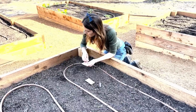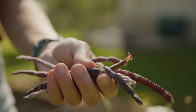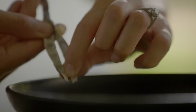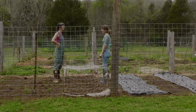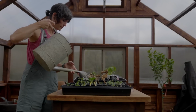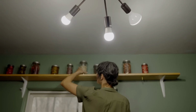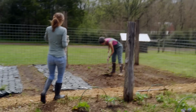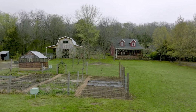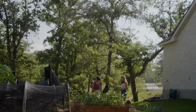I'm eager to grow a new variety of legumes that'll be perfect for this climate, the purple hull pea. Since it's my first time growing them, I've decided to seek expert advice, and I know just the person. Misty Newcomb has been growing, harvesting, and cooking with this pea since she was a child, a tradition handed down to her by her grandparents. I'm traveling to Arkansas to the Newcomb farm to learn a little bit more about the history behind this pea and how to have a successful harvest.